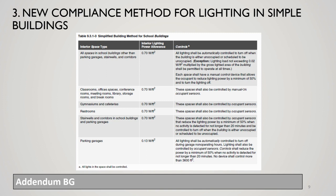If you had looked at schools in either the whole building or the space by space, you would have seen that these spaces had different values. But again, the simplified method is a single power density value for all these spaces, similar to the building area method, but you are getting a reduced value again because as an offset to make it easier to comply with. That is your exchange. You'll see that there are some occupancy sensor requirements. There is no daylighting requirements because, again, the idea is the simplified method.